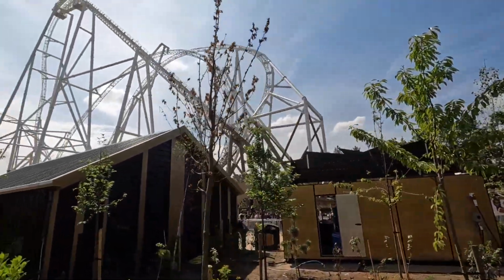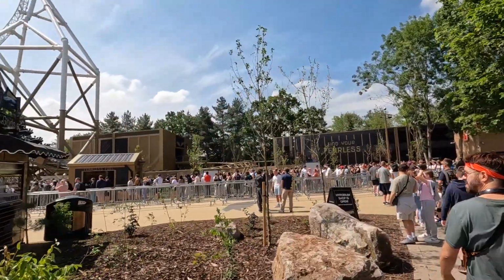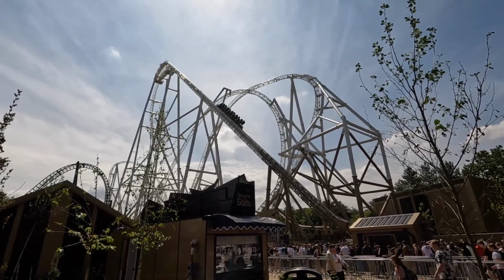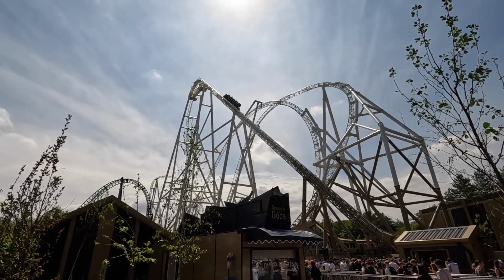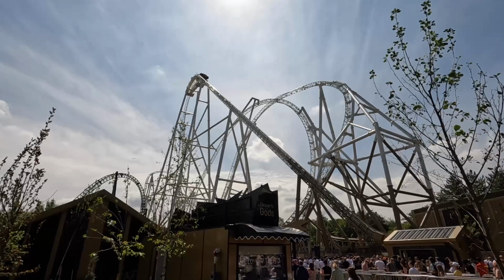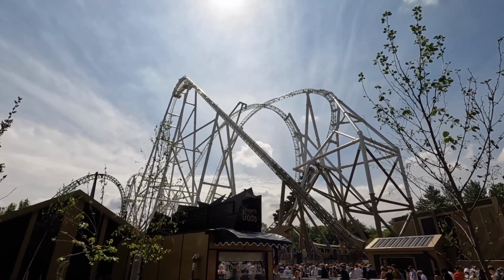And there she is. Cannot wait. It feels like it's been such a long time since the official opening day. So glad to finally be here. 236 feet, speeds of 81 miles an hour, and 2 inversions. Definitely 2 inversions, not 3, as I had an argument with someone the other day. Our first inversion, by its very name, is a non-inverting Immelman. Definitely 2 inversions on this, as she goes into that element there.